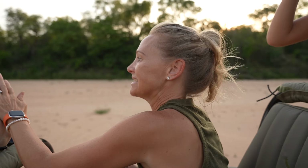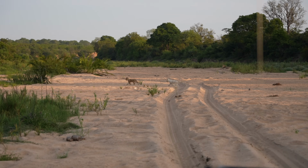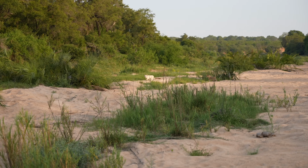See them. They're out. They're straight ahead of us, and they're out. Oh my gosh. Yes. Okay, so we're gonna keep our volume down when we get close. An albino lion. There's only 4 of these on Earth, in the wild.